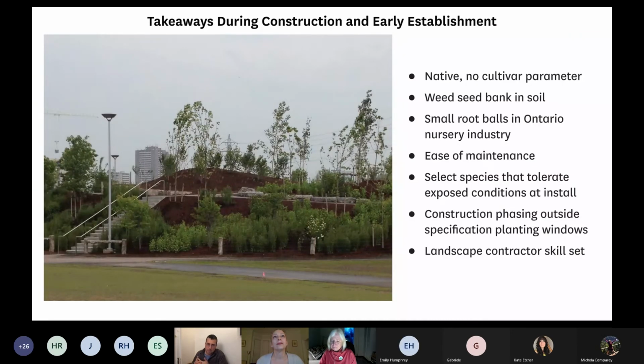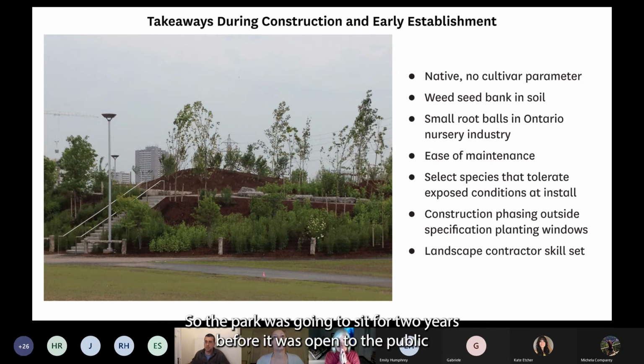And then this was actually a long process of getting this park established. We were quite excited because the park was built. Again, there were no buildings around. It was planned for the Pan Am Games. So the park was going to sit for 2 years before it was open to the public.